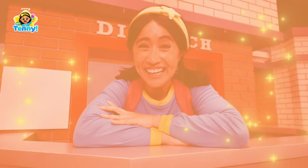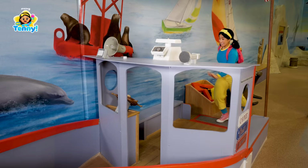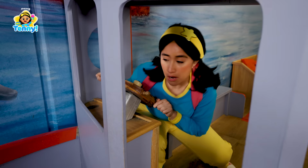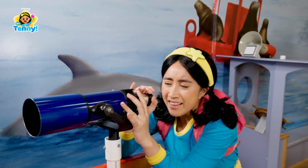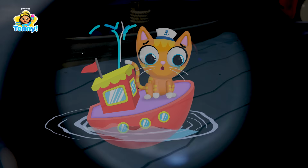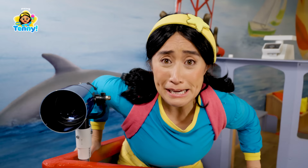Let's go save that kitty! Ooh, this is a big boat! Tenny to the rescue! Kitty! Kitty, where are you? Captain Kitty, where are you? Help me! She's in the tiny sea! We need a tiny boat!